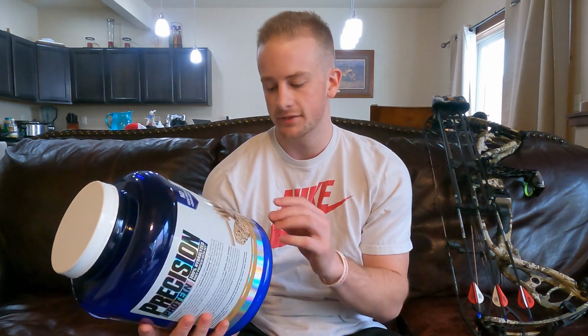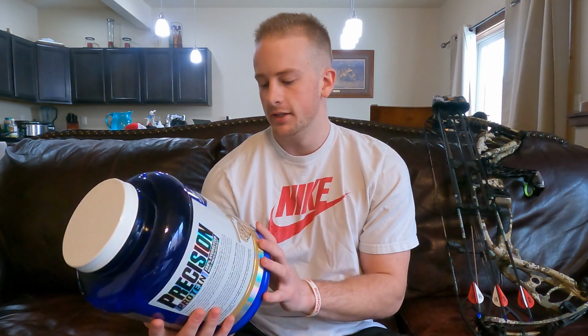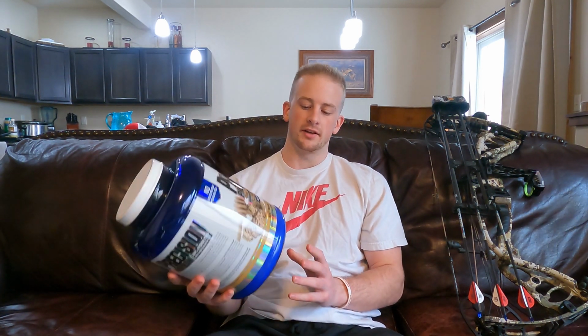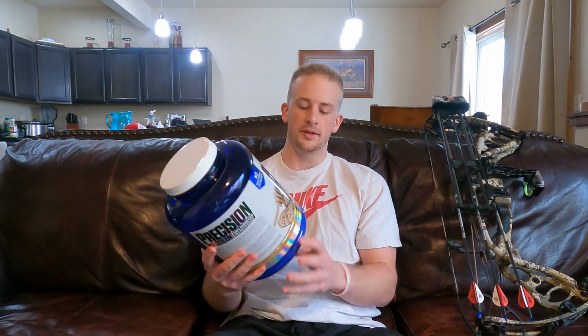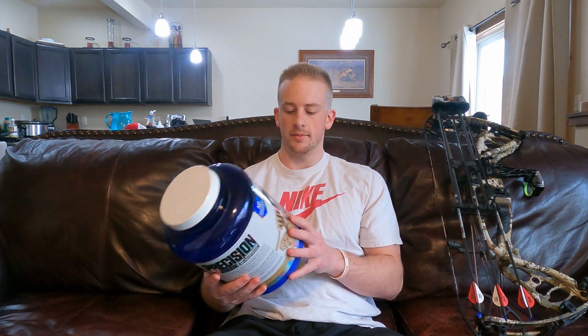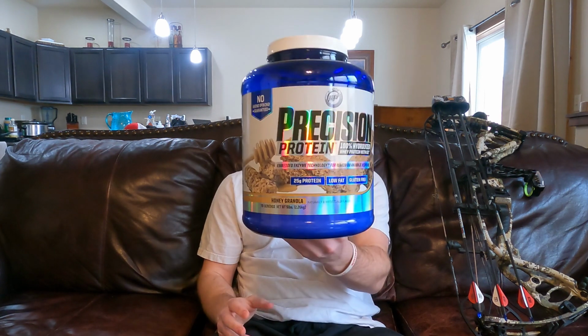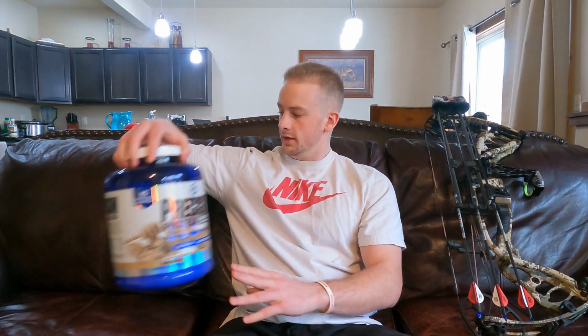It's super lean. This flavor is honey granola. And so after every workout, I'll take 2 scoops of this. I try to get a shake in every single day. And this stuff's been super helpful for keeping me lean and to be able to get my strength up as well. And yeah, this is the protein that I use for that.